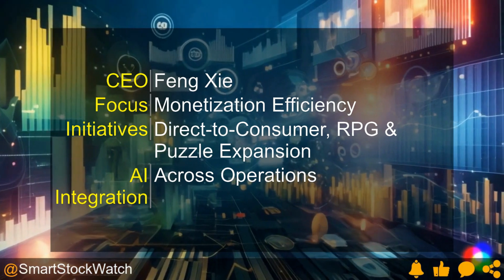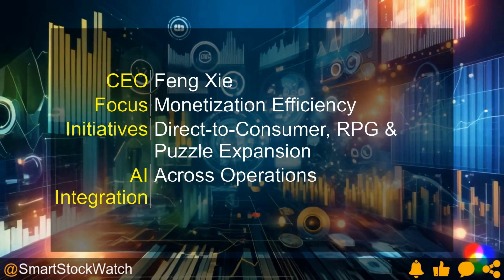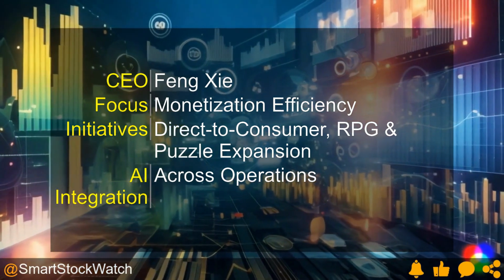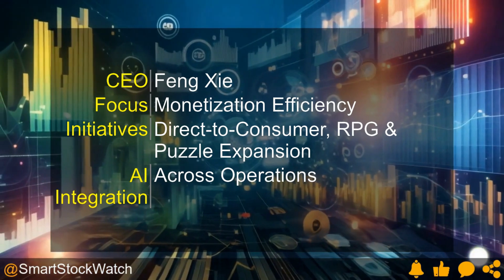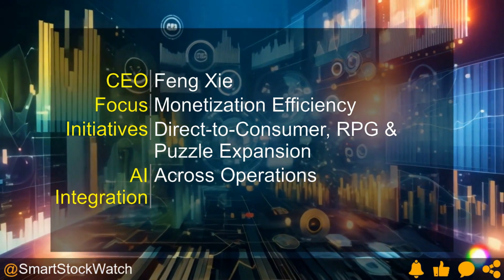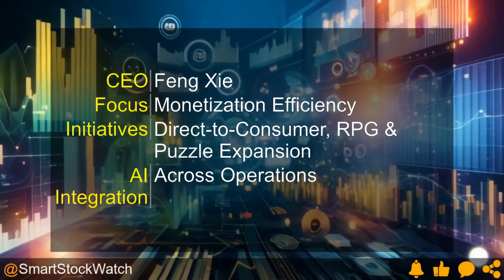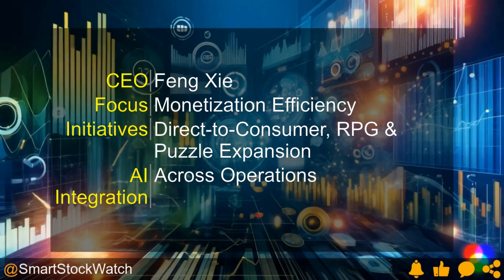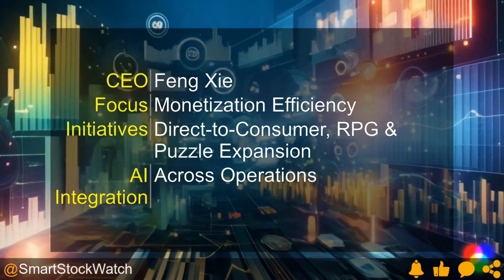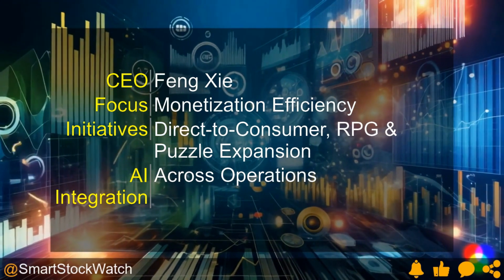Absolutely. Feng Shi emphasized that fiscal 2025 was a year of transition, focusing on balancing disciplined execution with strategic investments. Despite the challenging environment, Gamehaus remained profitable and improved monetization efficiency. Key initiatives include a direct-to-consumer rollout, expansion into RPG and puzzle categories, and deeper AI integration across operations. These efforts are aimed at unlocking meaningful growth and delivering long-term value for shareholders.